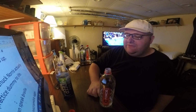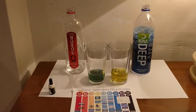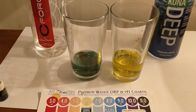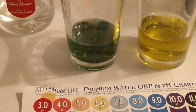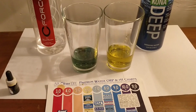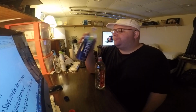Okay, let's do a pH test of the waters. Here we go. Okay, here's the results of the pH test. They both claim to have a high pH level. I'm colorblind, so you guys look at the chart and decide for yourself which color they match up with. But I think the CForce one has the higher pH level. But what do you guys think?